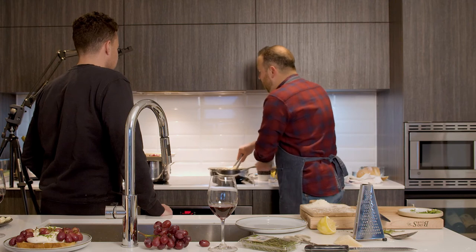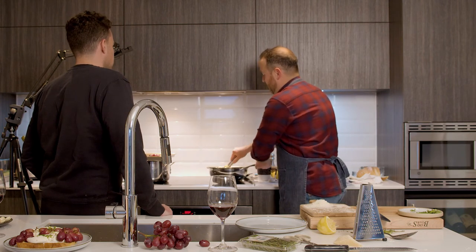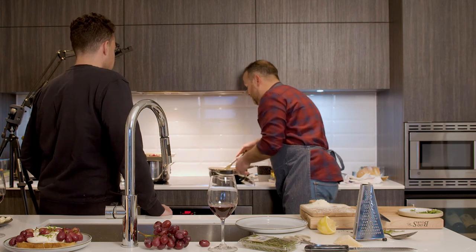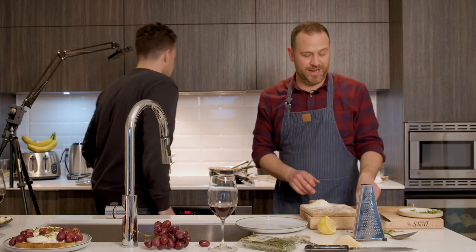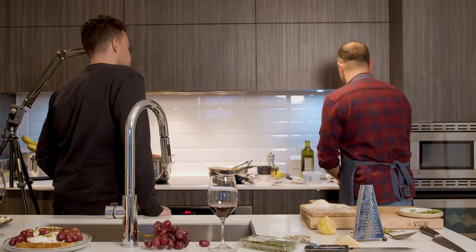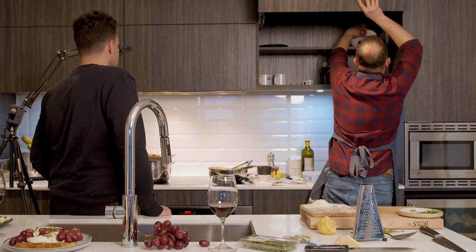And that's why we put the pasta in the sauce and develop it in the pan. Okay, and I wish you could smell this, because you've got basil and lemon and garlic, and it's really coming together here. So you know what I'm gonna do? I'm gonna go to two bowls and I'm gonna plate this up, because we're in the home stretch here.